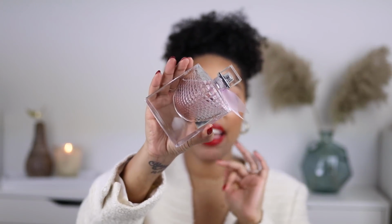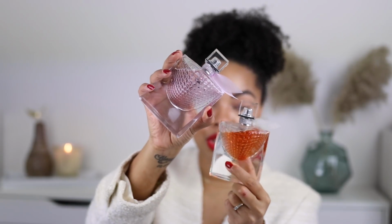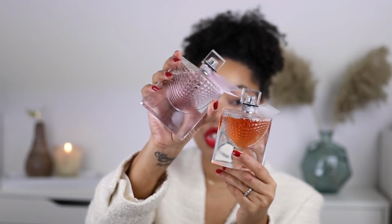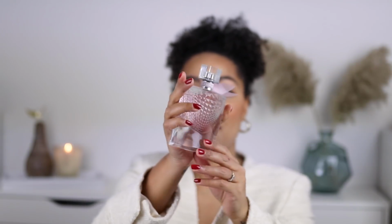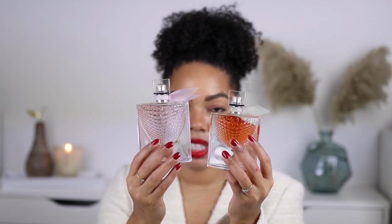Next up, we have La Vie Est Belle Flowers of Happiness. And this one, again, that bottle is very, very similar to the rest of them, but very similar to this one over here, which is the La Vie Est Belle Éclat, but it has a different color in terms of the ribbon and also the juice. As you guys can see, it's a more lightweight, slight pink tone in there, just a little blush of pink, but the bottle is beautiful. This one is definitely bigger because it's the 100 ml, and this one over here is the 50 ml, so you guys can see the difference there in the size.